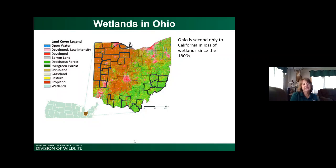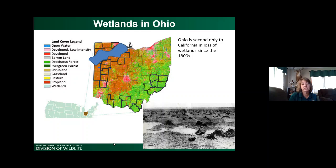But Ohio has, I don't know if it's a good thing or a bad thing, but we're noted for being second only to California in the loss of wetlands since the 1800s. That's huge. We've lost over 90% of our wetlands. And a lot of that is due to the fact that we drained the Great Black Swamp. So that area that just popped up there on your screen in blue, the Great Black Swamp was a flooded swamp, and it was covered in trees. Most of it was covered in trees.